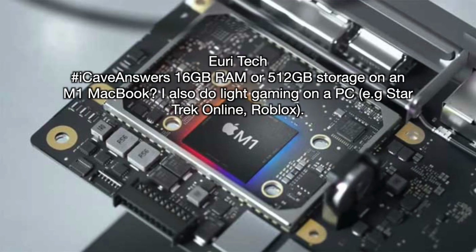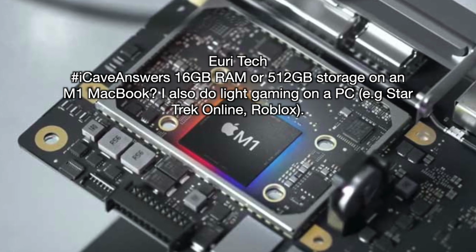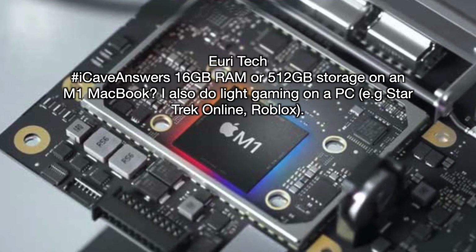Yuri Tech asks, iCave Answers, 16GB of RAM or 512GB of storage on an M1 MacBook. I also do light gaming on a PC, e.g. Star Trek Online, Roblox. Which one would be the better deal, I guess is the question here. So I would say go for the 16 gigs of memory.